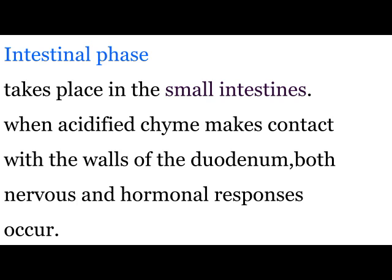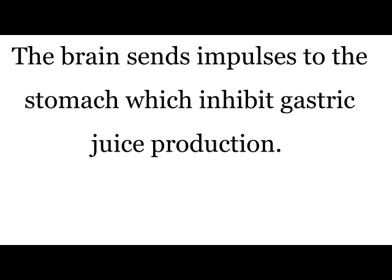Let's look at the intestinal phase, the last phase of control of digestion, which takes place in the small intestine. The chyme formed in the stomach is acidic due to the presence of hydrochloric acid, and the small intestine works at an alkaline pH. So when the acidified chyme enters and makes contact with the walls of the duodenum, it triggers both nervous and hormonal responses. The impulses from the brain inhibit secretion of gastric juice.